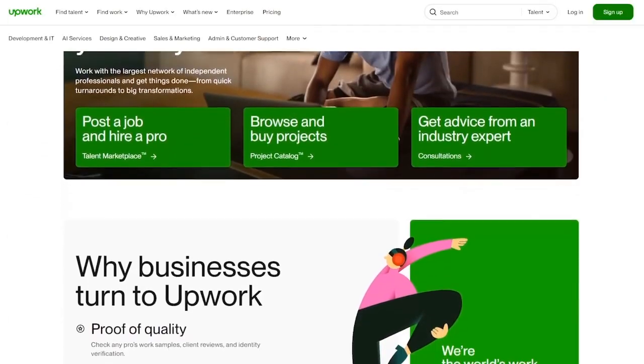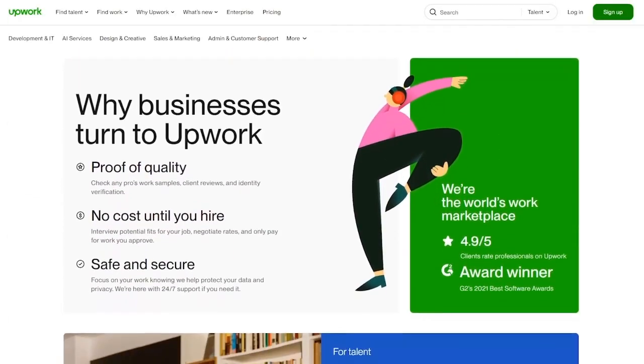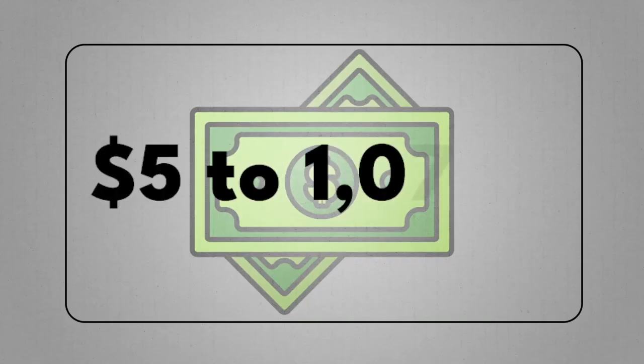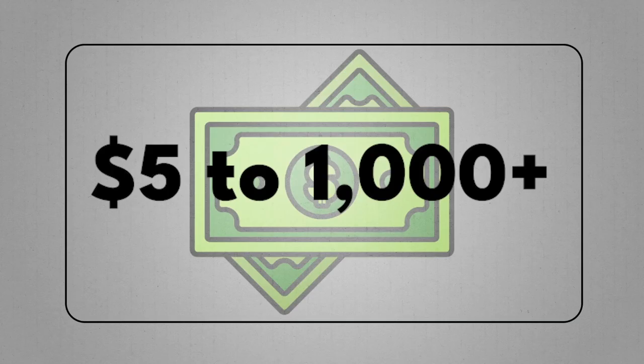Now, your earning potential really depends on the service you offer and your experience level, but freelancers can earn anywhere from $5 to sometimes thousands of dollars per project. And in terms of the projects, I noticed sometimes it can be a very quick task or gig, or sometimes some of the Upwork projects can go on for months and months and pay you a full-time salary.